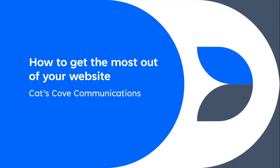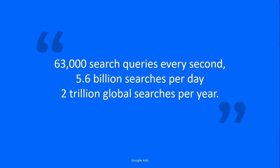Really what we're talking about here is spending some time trying to get traffic to our websites, and now we're thinking about how do we measure it? How do we get a clue as to whether or not this is working? So you may have seen some of this information before.